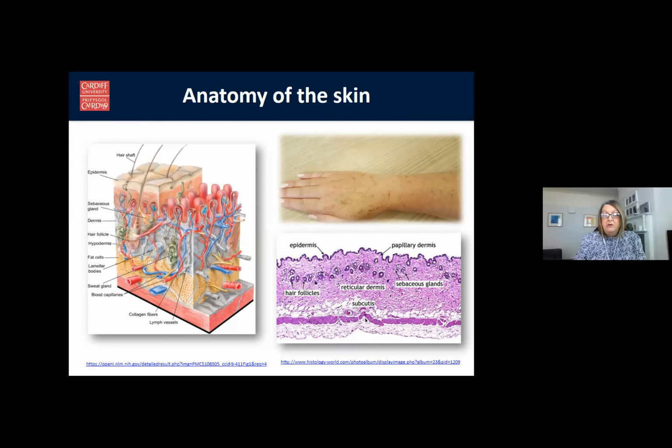The dermis sits below the epidermis and consists of two layers, the papillary dermis and reticular dermis, which is composed of collagen, reticulum, and elastin fibers. It also contains a network of nerve endings, blood vessels, lymphatics, capillaries, sweat and sebaceous glands, as well as hair follicles. The subcutaneous tissue, sometimes referred to as the hypodermis, is composed of adipose and connective tissue, essentially the fat tissue. It contains major blood vessels, nerves, and lymphatic vessels.